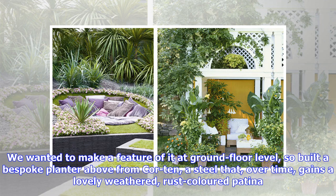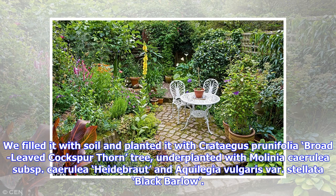We wanted to make a feature of it at ground floor level, so built a bespoke planter above from Corten, a steel that, over time, gains a lovely weathered, rust-colored patina. We filled it with soil and planted it with Crataegus prunifolia, broad-leaved cockspur thorn tree, underplanted with Molinia caerulea subsp. caerulea 'Heidebraut', and Aquilegia vulgaris var. stellata 'Black Barlow'.